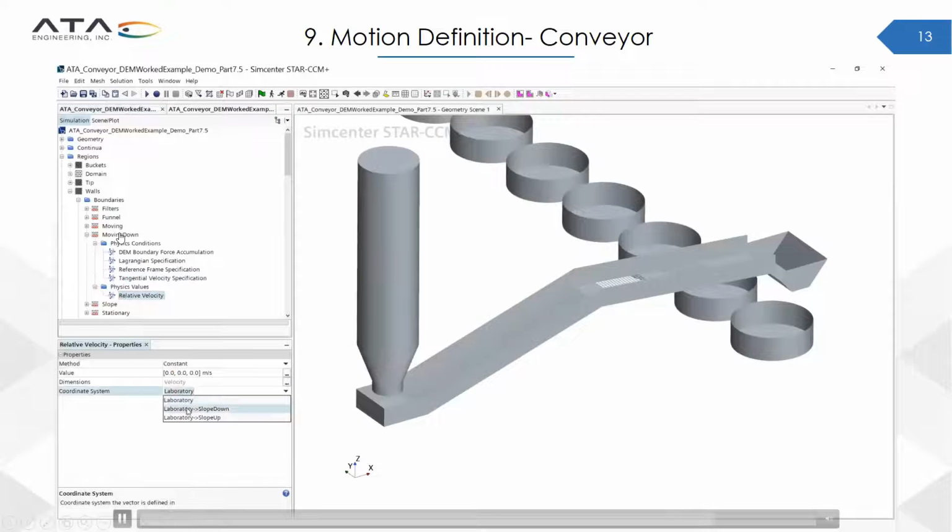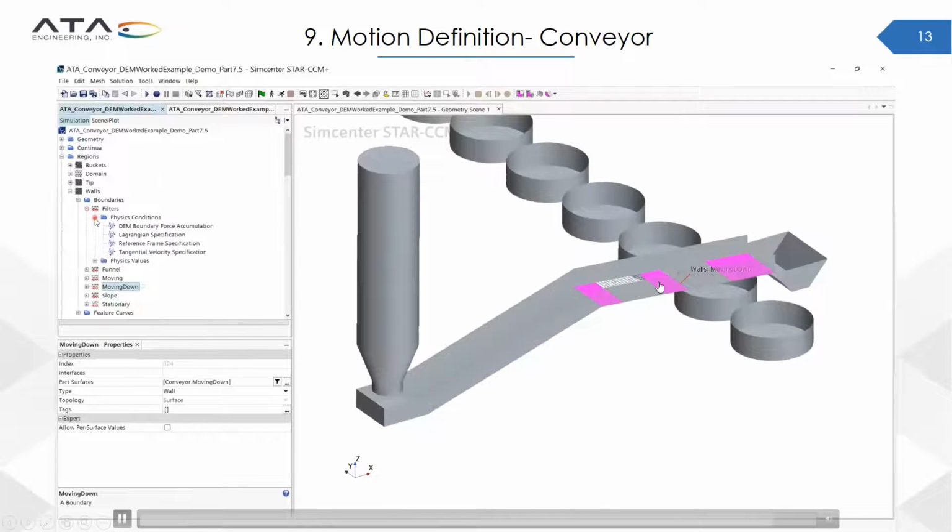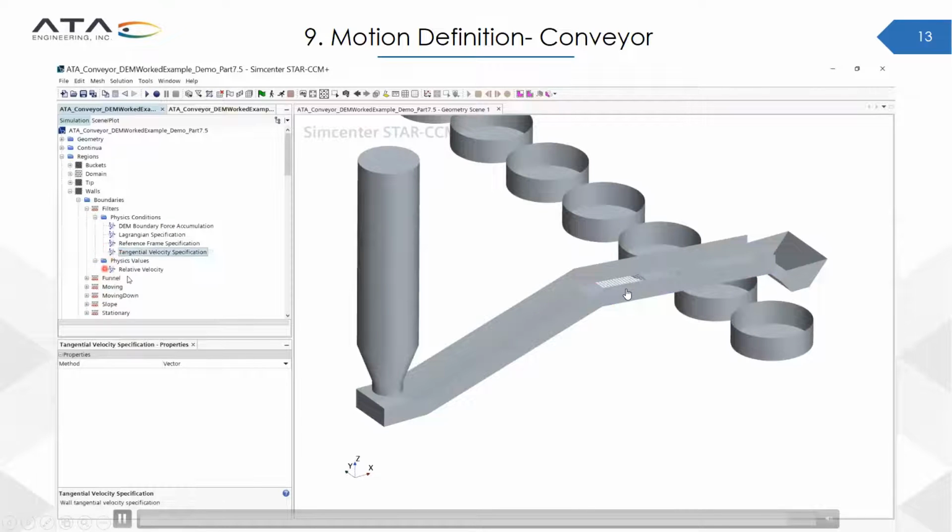So then I just skip through and do the same thing for the other two parts of the conveyor, the moving part. With the filters, in real life, you wouldn't be able to make a filter move, but my design was that bad that I gave them a velocity anyway, just because otherwise all the particles are bunched up here. It wasn't a very good conveyor, because they all got stuck.